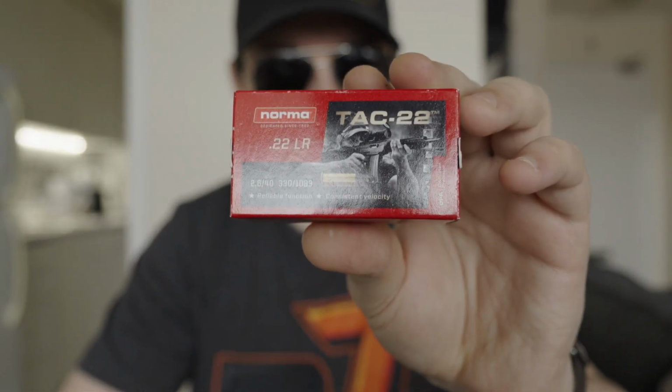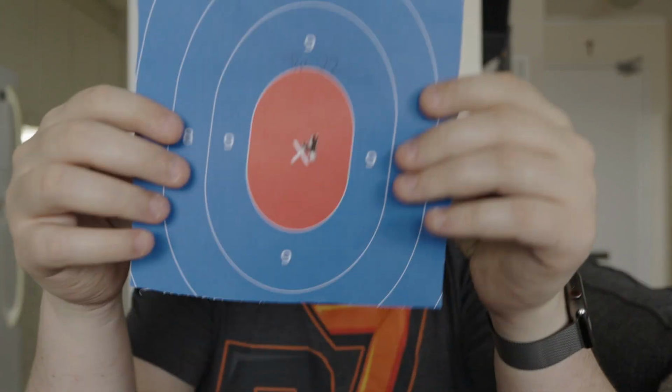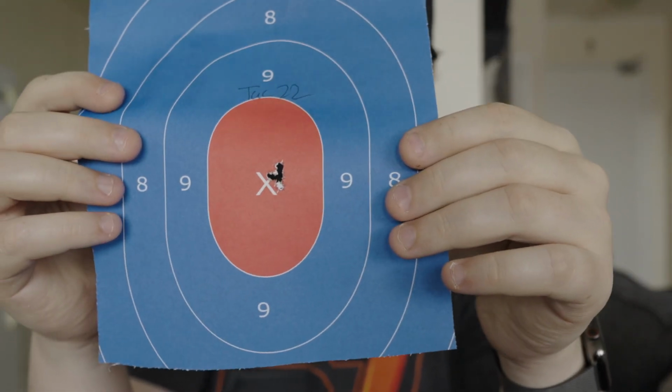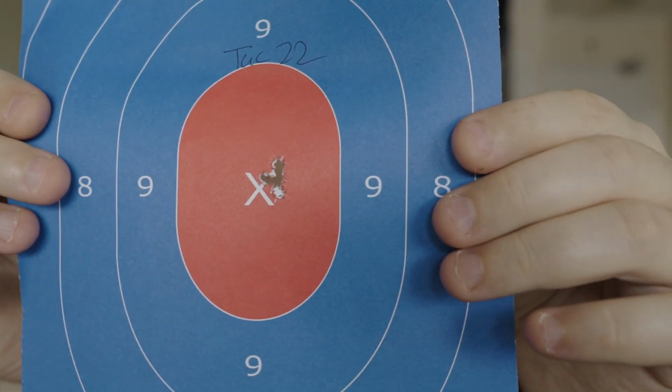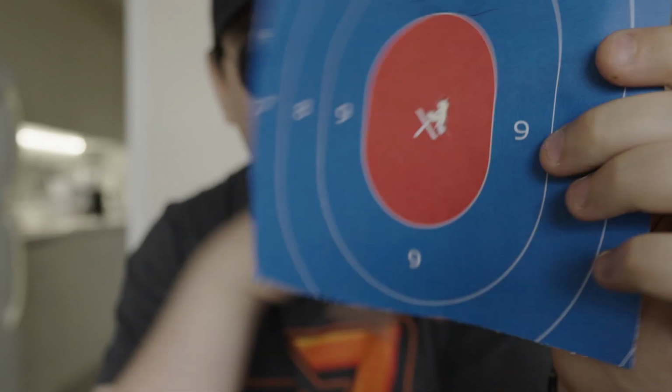All right, so moving on from the CCI, we are now going to move on to Norma. This is the Norma TAC 22. 22 long rifle, of course, like everything here. And this is also a 40 grain projectile in a lead round nose configuration. And yeah, this one's pretty interesting. And to be honest, it shot fairly well. Actually, very, very well. As you can see, that is our group right there. I'll see if I can get a little bit closer for you. And we can see that we have a really nice grouping there. We have pretty much a bunch of shots on top of one another there.